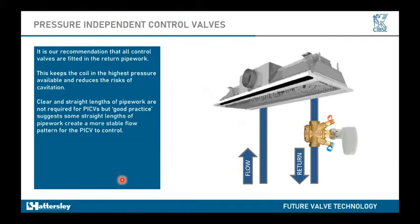With PICVs themselves, they can be put on the flow and return. As you noticed on all of these schematics, most of mine have been put on the return. It's only because any pipework before the PICV has the highest system pressure available at that location. Anything after the PICV has lower system pressure. So bearing in mind the PICV is quite a high loss valve itself, there is a chance that your coils could have cavitation forming. So having the PICV on the return just helps that. It's better practice to do it that way.